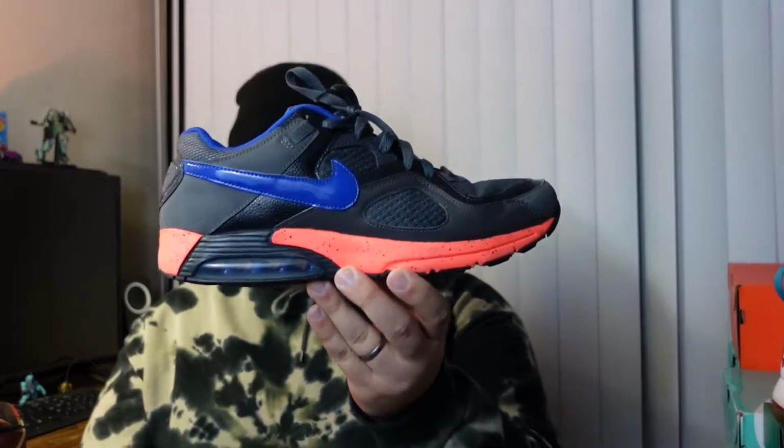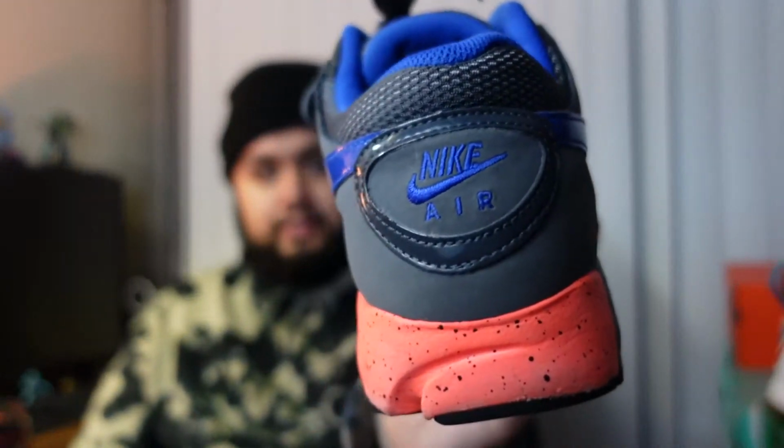Interesting colorway, not the easiest to match. I like that Nike on the Air in the back, that is kind of cool. But just overall, an okay shoe, got really cheap leather on the front. Materials aren't super comfortable, they're actually not that comfortable. Now they are a half size down from what I normally wear. That could be an explanation, but I've had them for like 6 years, so, you know, I don't know.